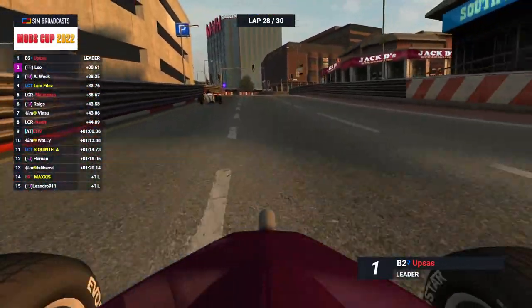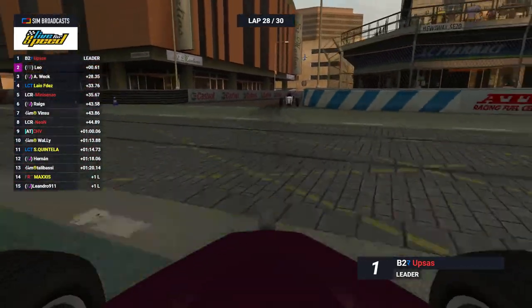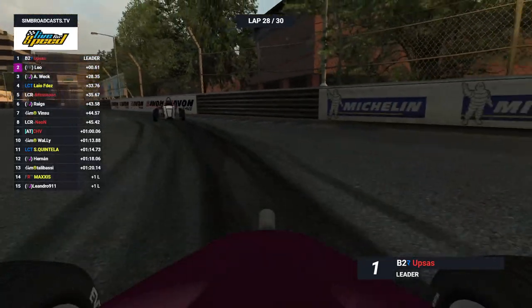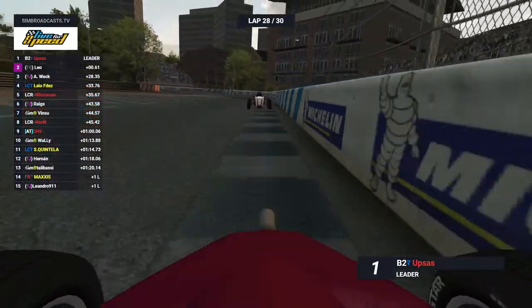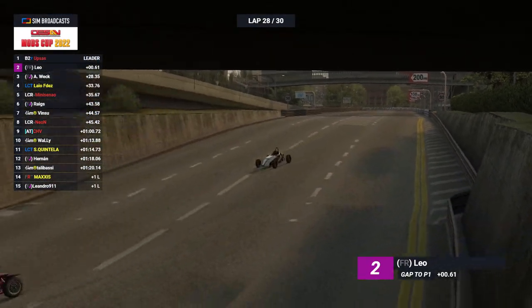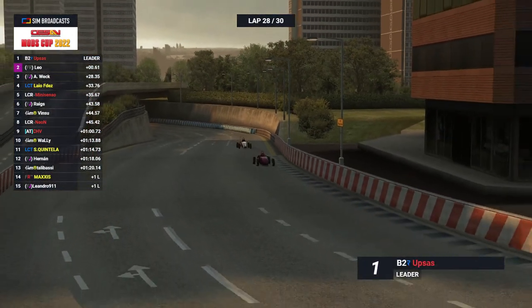Because what Leo doesn't want to do is have to fumble around with him in the pit lane. Yeah, I mean, if you want to be a bit evil, in Leo's case, you could just follow Upsas, do what he does, and then stop one box ahead of him and make him lose time. And on top of this, they are catching up blue flag car.